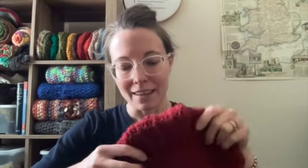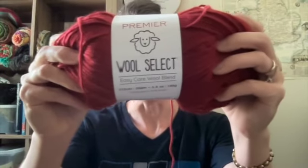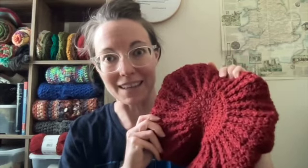I was inspired after making this beret to do another one. This one is using Premier Wool Select, which is a DK weight yarn, and I'm using it in the color Brick, color 1151-35. I don't know how much yarn this took, but since I really like the design elements here, I thought I would try to make another beret in a worsted weight yarn. So that is what I have done, and this is also another finished item.